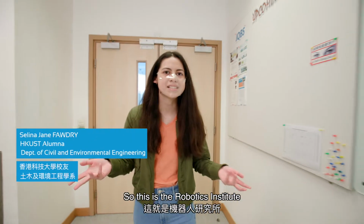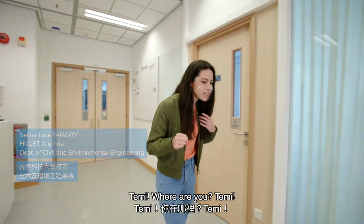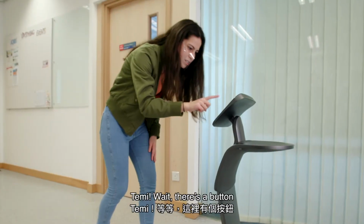So this is the Robotics Institute. I'm supposed to be looking for Timmy. Timmy, where are you? Timmy! Timmy! Wait, there's a button.